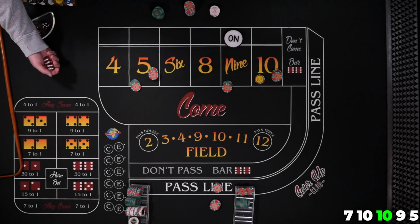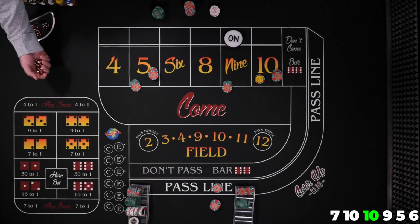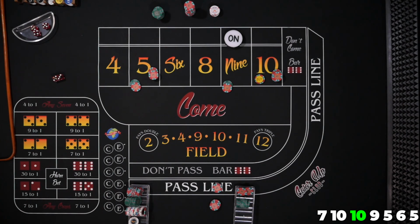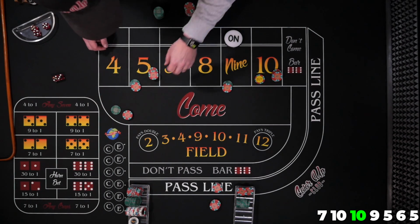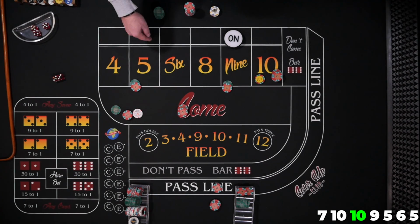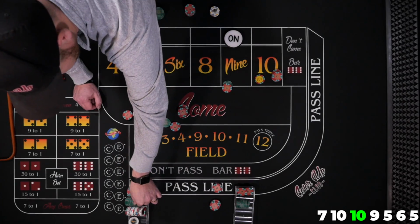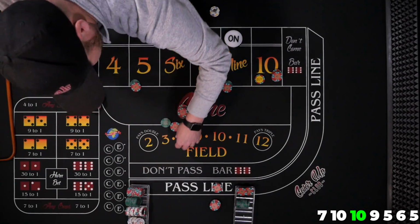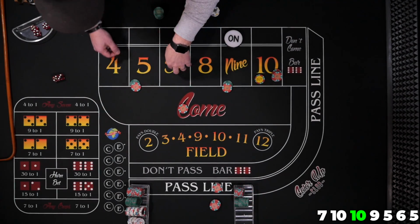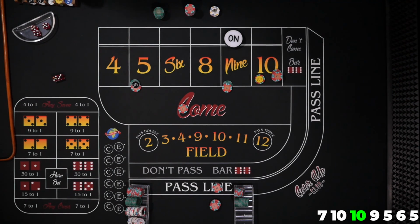Now we're shooting for the 5, 9, or 10. 6 the hard way, 6 hard. 5, there it is. So 30 is going to pay 42. Our come bet player's got to come down because he doesn't have a new come bet coming on, and he is going to get paid $40. So let's rack that up. Let's rack this up. And we'll turn this bet off for a place better. And we'll wait for a new number.